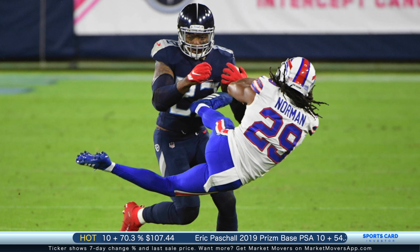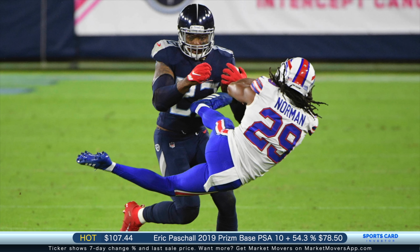Okay, let's get started because we've got a lot to talk about today. We've got a great top 5, and we're going to get started with the sport of football. And I love this one because all I need to say is stiff arm. The stiff arm heard around the world when Derrick Henry stiff-armed Josh Norman in week 5.